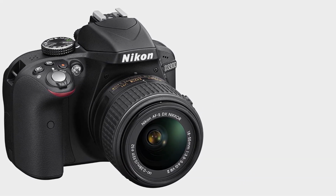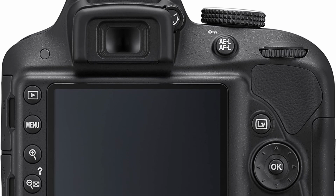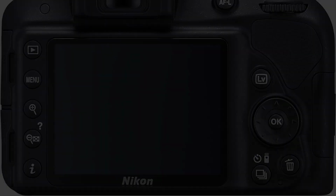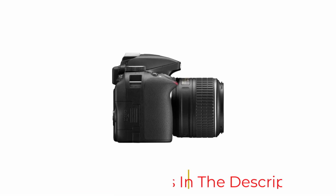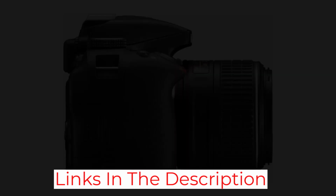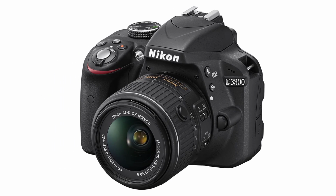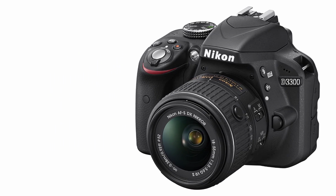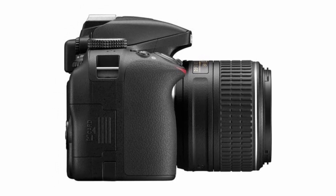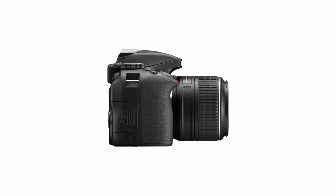The autofocus system might be a bit dated, but for stop-motion photography it is better than expected. The Nikon D3300 has the so-called guide mode that will take you through the basics of photography and teach you things you need. Moving on, it has a DX format 24.2MP APS-C sensor that combines very well with the EXPEED 4 processor and delivers a pleasant photography experience. With its 700-shot battery life, you will have a great stop-motion photography experience without a doubt.